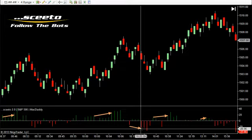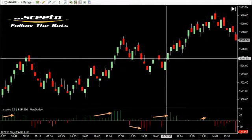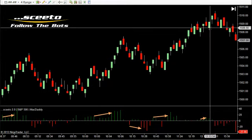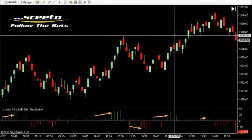Here's a low with a lower low in MACD, and of course price moves right down, and again a higher high and price moves up, and even here is a higher high. You'd get in on the open of this bar and price moves up about 2 points or so. So it's a very consistent way to day trade.